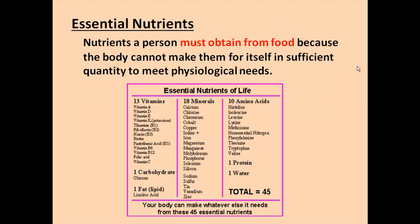Here's essential nutrients. Basically, these are nutrients where we can't make them ourselves. We have to get them from food. And now this is kind of a bigger list than I would have. And some of them are kind of strange. Like if you've had any chemistry, a non-essential nitrogen is an amino acid. Yeah, I'm just not sure how that fits into there.